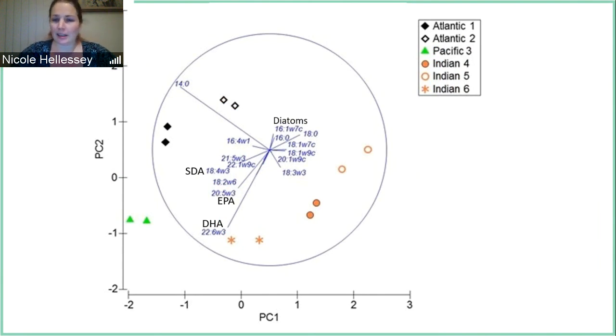But you can see that the Atlantic in particular is incredibly high in 14:0, which can sometimes be used as a marker of where things sit within the trophic food web. Generally 14:0 accumulates as you go up the trophic system. So potentially krill in the Atlantic are actually sitting at a slightly higher trophic level than krill in other ocean basins, which was something that we weren't expecting to see.